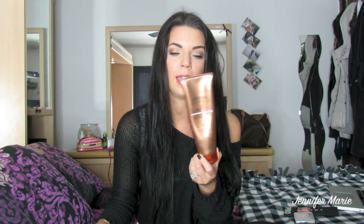Definitely recommend it for $5 at Target, CVS, Walgreens. You really can't beat this for a conditioner, and it's nice to have for like an in-between, like I said.